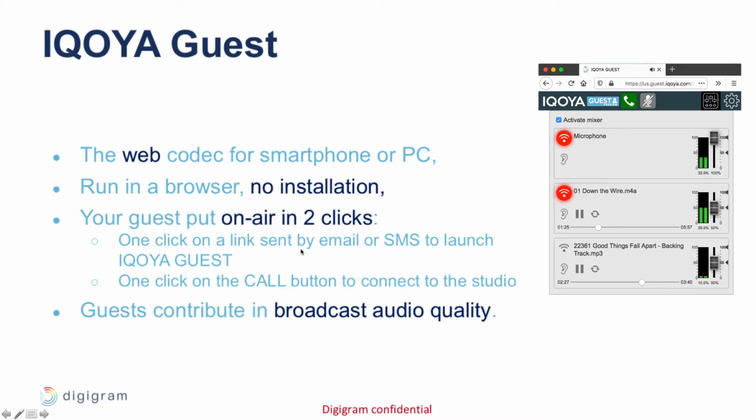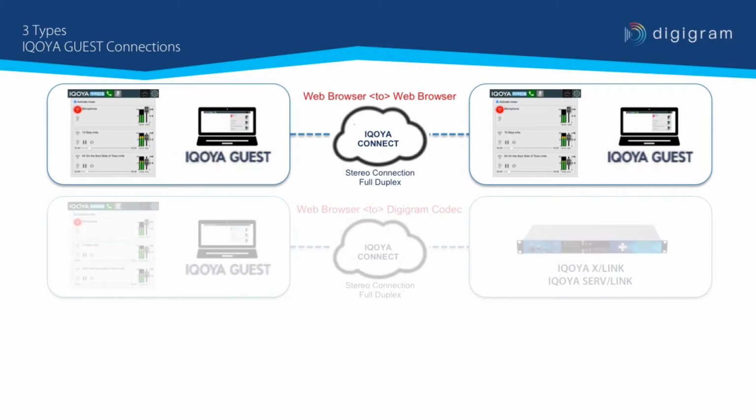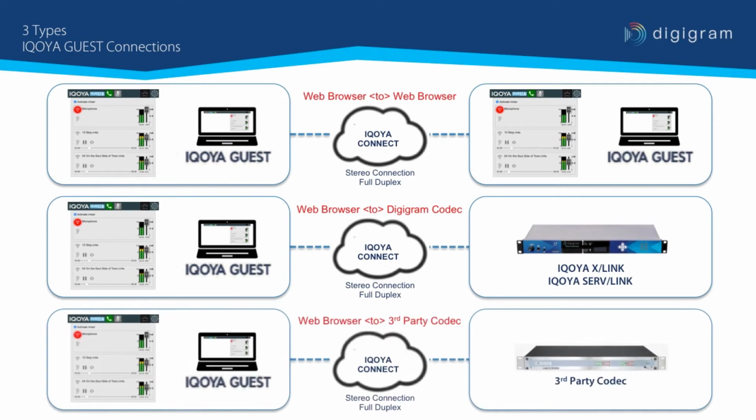The way Akoya Guest works is that I can do a web browser to web browser connection, so me at home and a guest somewhere else in the world. That's strictly software. I can also have hardware. I can have a Digigram hardware box in my studio and have links out to guests, and I can do multiple guests at a time in that scenario, and I'll show a better diagram for that. And I can also use it with third-party codecs. If I'm interfacing with radio stations and other existing professional broadcasters, chances are they have some kind of third-party codec already, and it's good to know that Akoya Guest will work with that.